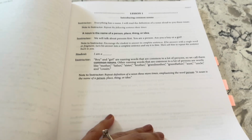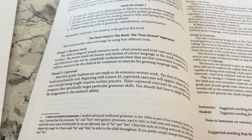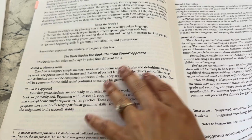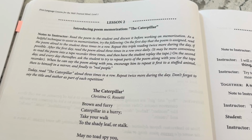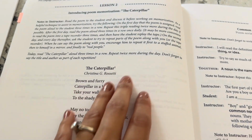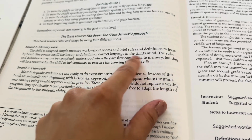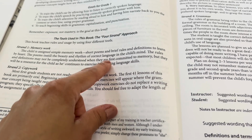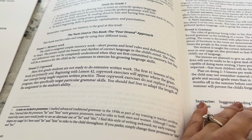So this is just an example. This is lesson 1. Now, I wanted to go over the 4 strands. That was an example of memory work because it was a definition, but there's also the poems. So the next lesson is the poem, which is called The Caterpillar. It tells you how to help them memorize the poem, repeating it throughout the day. So again, the poems instill the beauty and rhythm of correct language in the child's mind. That is the purpose of the poem. They're getting those good examples of correct language through beauty and rhythm. We can see how enjoyable that can be.